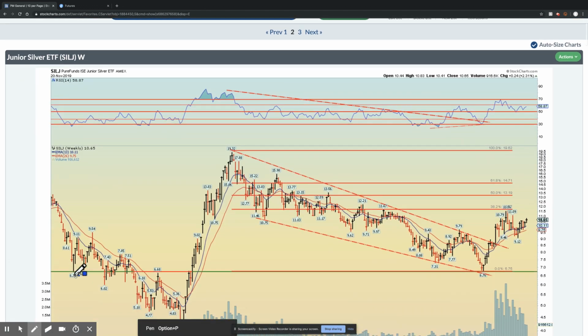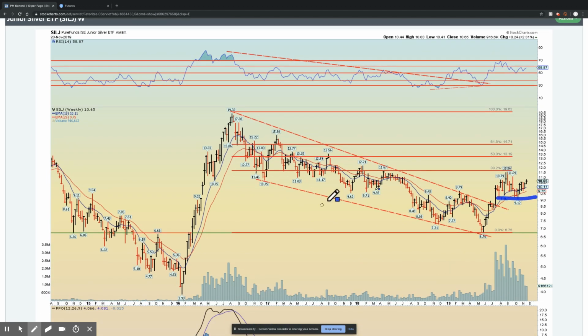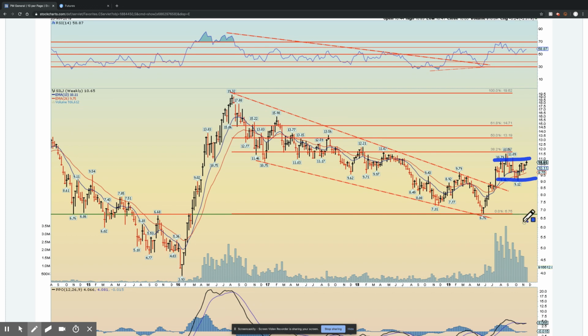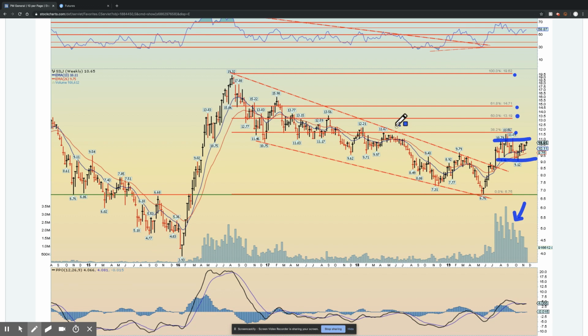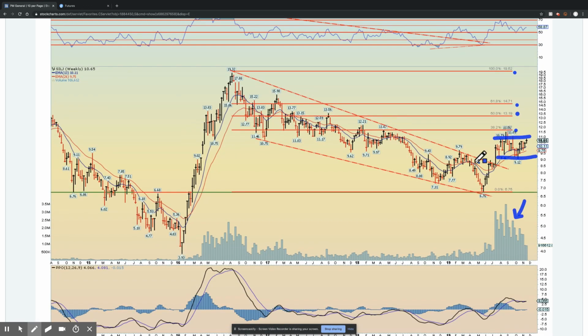Okay, so here is the Silver Juniors weekly chart, and you see we've already broken out of this downtrend that we started back in 2016. And if you draw this line around $11, then that's the upside breakout area that I'm looking at. Look at the volume of late, right? A lot of folks are selling here, but I'm telling you, the smart buyers are buying, and these are the price targets. You're going to see a massive upturn in the metals complex should this consolidation period break to the upside.